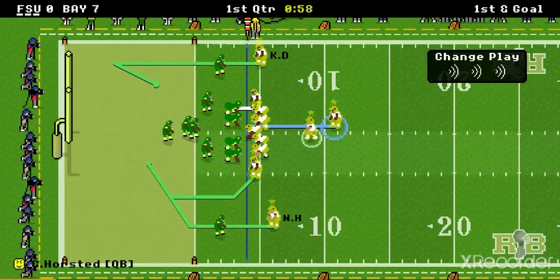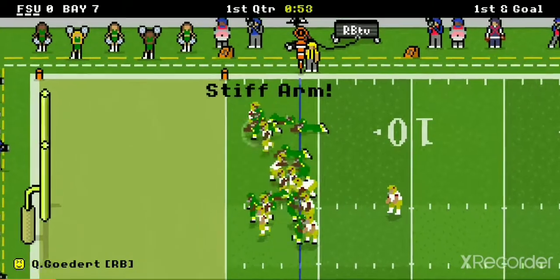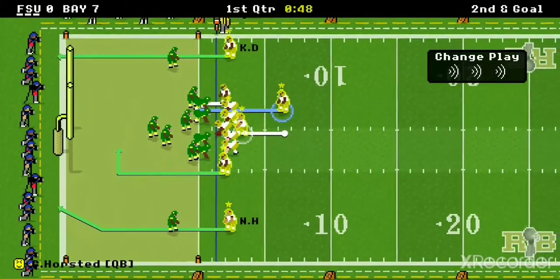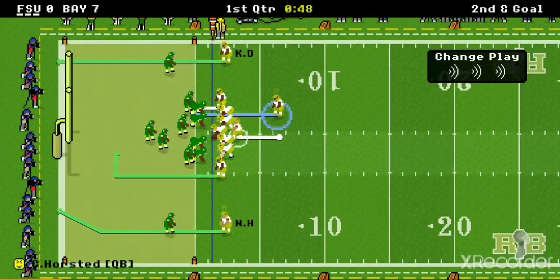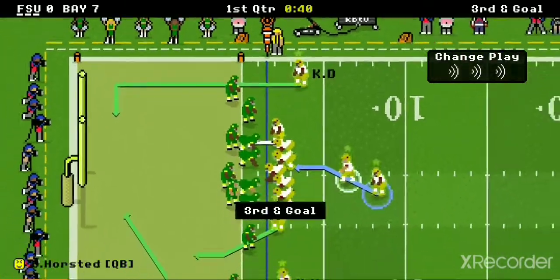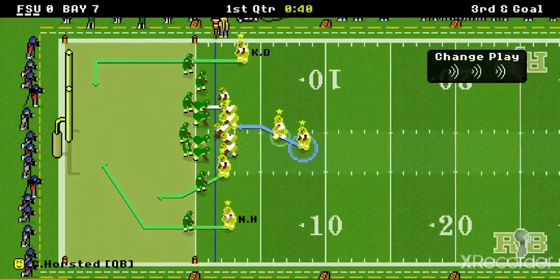And Florida State is very good inside the red zone here. And a handoff to Godere. And a stiff arm and brings it to the 1-yard line. Can't make it inside the end zone. We've got a second down at the 1-yard line. Looks like they may give it to Godere once again. And Godere gets stopped short. What a nice gang tackle there. Brings down 3rd and goal.